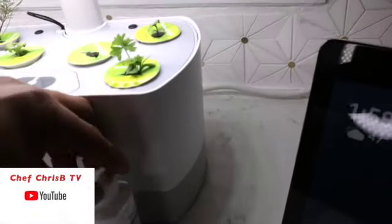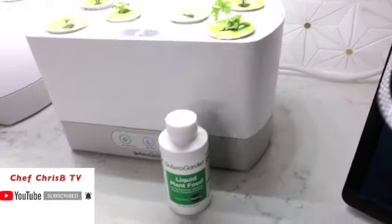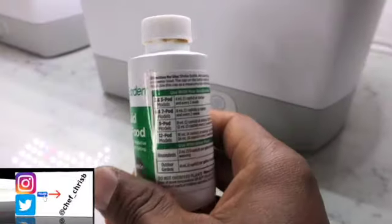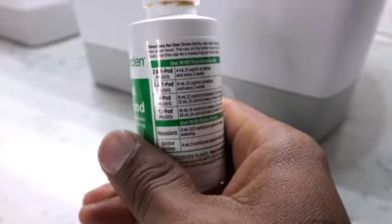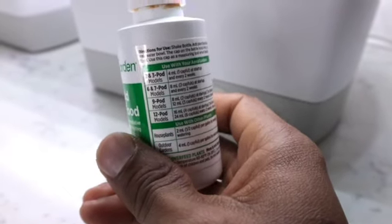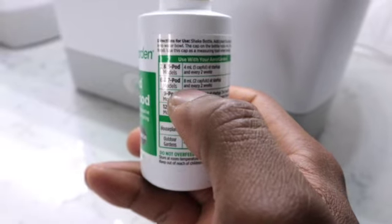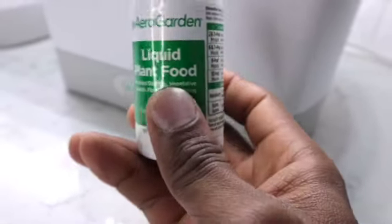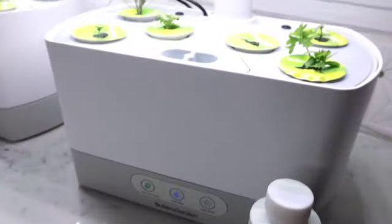Also, this is the liquid plant food. Depending on how many plants you have, you can know how much plant food you should put in. So I have 6 vegetable herbs. So every 2 weeks I'm gonna add 8 ml of liquid plant food. It's actually going good so far.